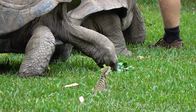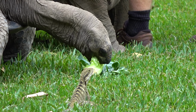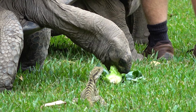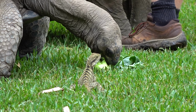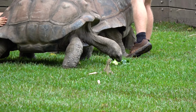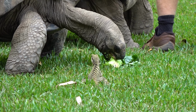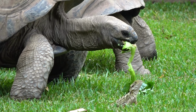So this shell, while it is, as you can see, incredibly thick, really, really thick, and really just solid as a rock, they can actually feel through that shell. So if you come over and you give them a nice big scratch, they can absolutely feel that. They really enjoy it. And not only is the shell a bit of protection for them against predators when they're younger, but it also helps them to just plough through the dense bushland that they're often found in. Now these guys, the Aldabra Tortoises, are their wild counterparts.